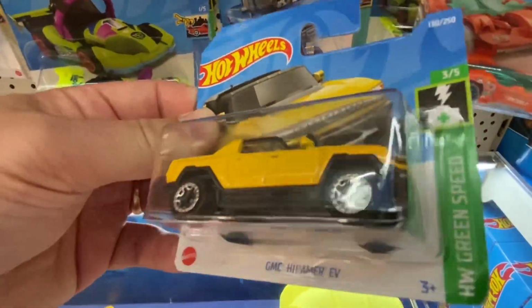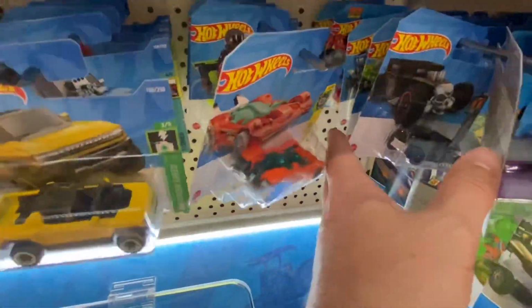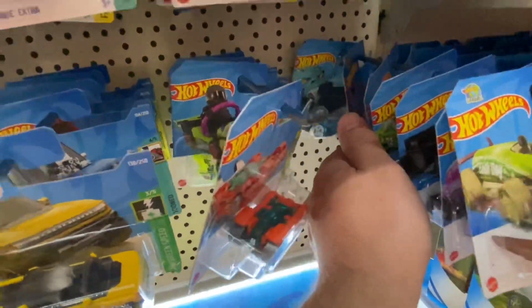The EV Hummer, looking pretty cool. I like that. But we'll put it back for now. Like I said, Daniel is the name of this store. It is in Windsor.